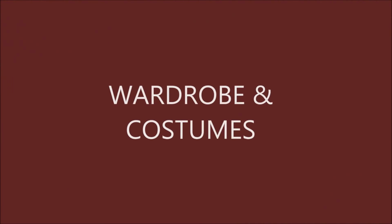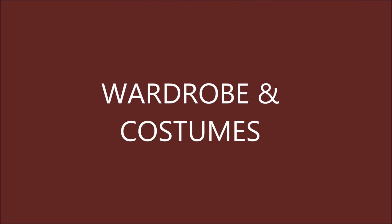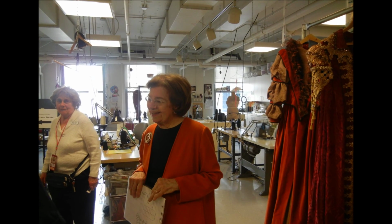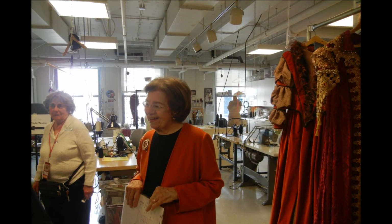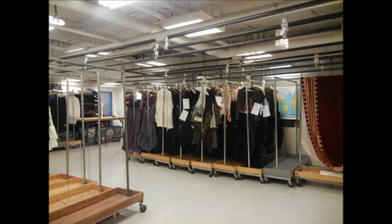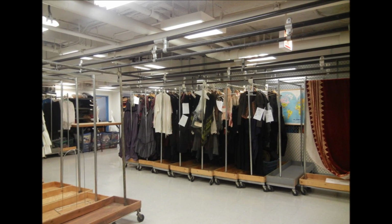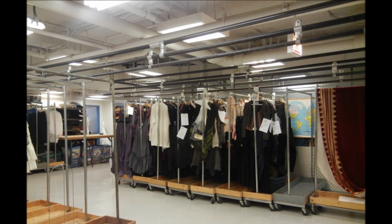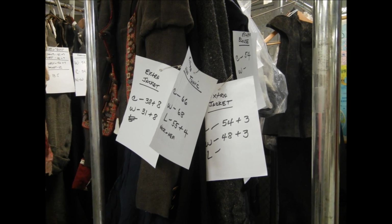The wardrobe manager explained to us that all the members of the opera cast are fitted individually to each one of the costumes, and that includes not only the lead, but the chorus, the supernumeraries, and all others involved in the production.